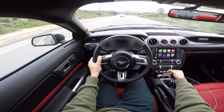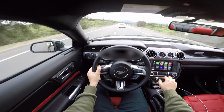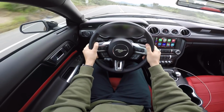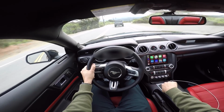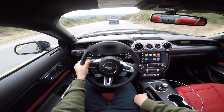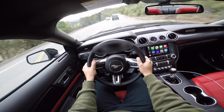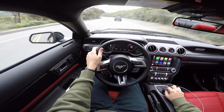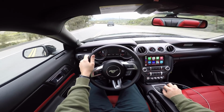So check this out. This thing rips. This thing absolutely rips. I went a little over the 5,000 RPM shift mark, but man, that was fun. I just didn't want to be behind a Prius anymore. And we were nowhere near redline. I can't even imagine once we get higher up in the RPM range how this thing feels.